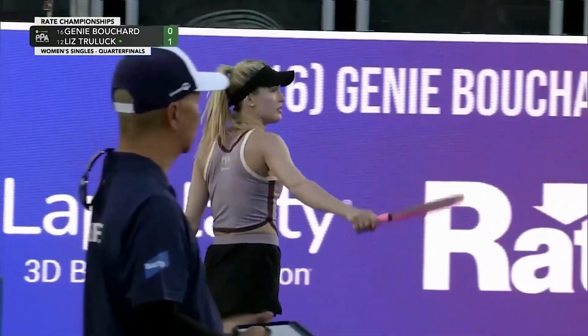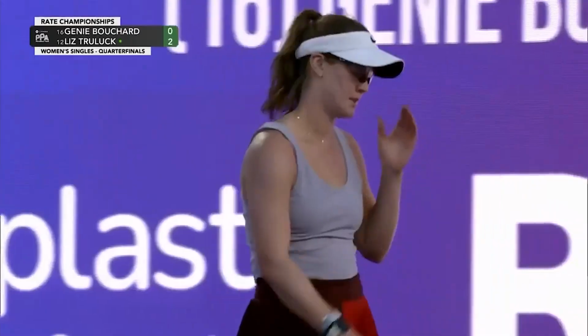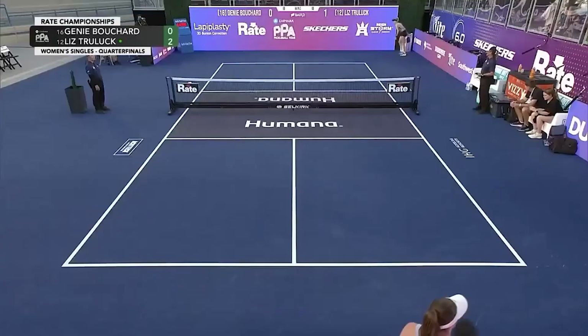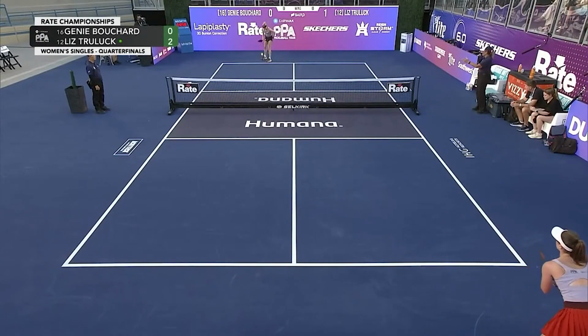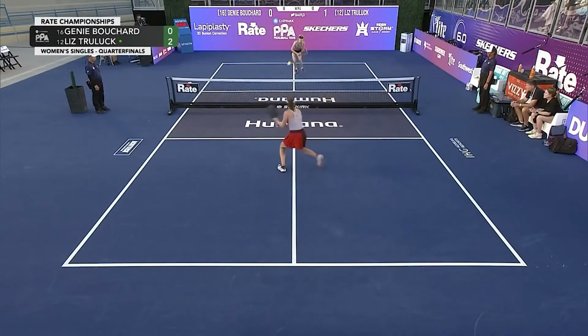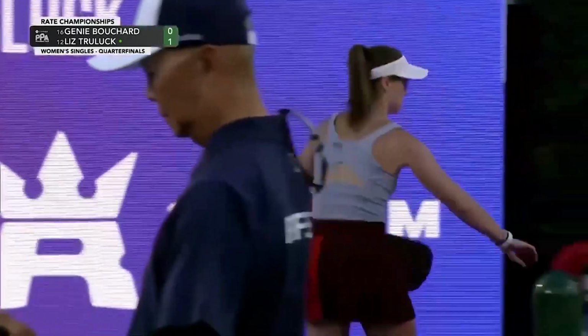Yeah, and that reach is a big opportunity for her, because the court coverage is just different against her than others, and then you try to be too fine, as Truluck was there. Exactly. Visually, when someone tall comes in, it's tough for an opponent to hit a passing shot. Yeah, listen to the 6'6" guy tell us that. Nice shot from Truluck. That stayed in. Great control.